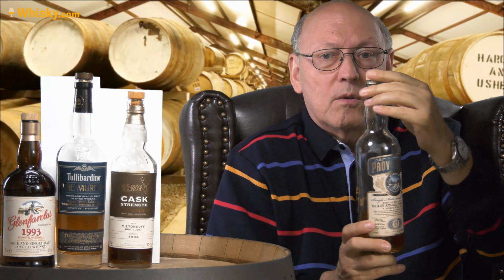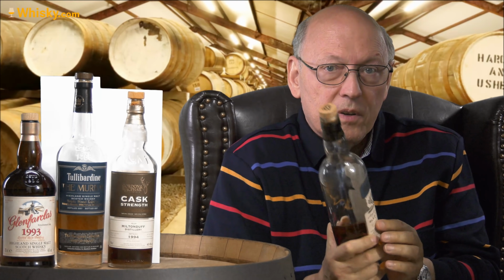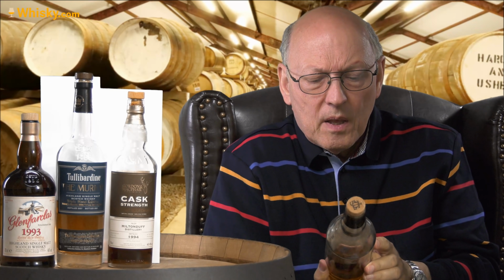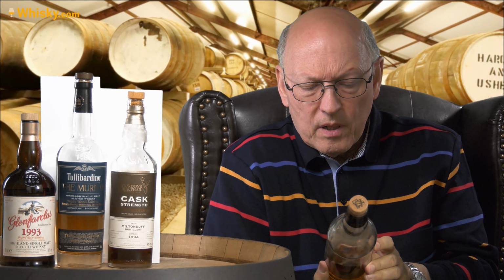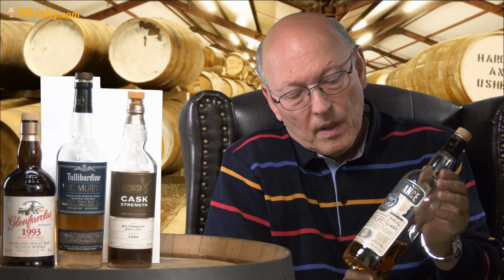So the next is, which one do I take next? Again, another older bottle, the McGibbon's Provenance, which no longer exists. This is a Blair Athol, 12 years old, bottled in 2011, distilled in winter 1999, 46% ABV from an independent bottler.